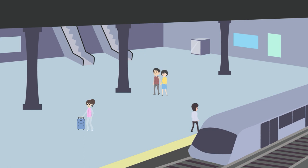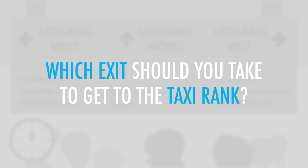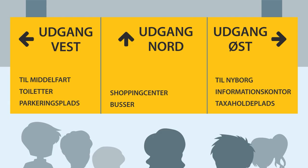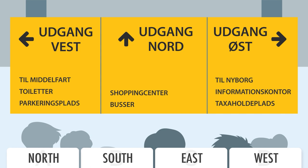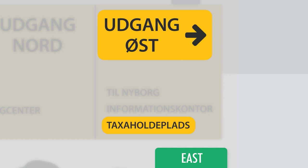You are at a train station where you're looking for the best exit to catch a taxi. Which exit should you take to get to the taxi rank? You should take the east exit in order to get to the taxi rank. Udgang øst.